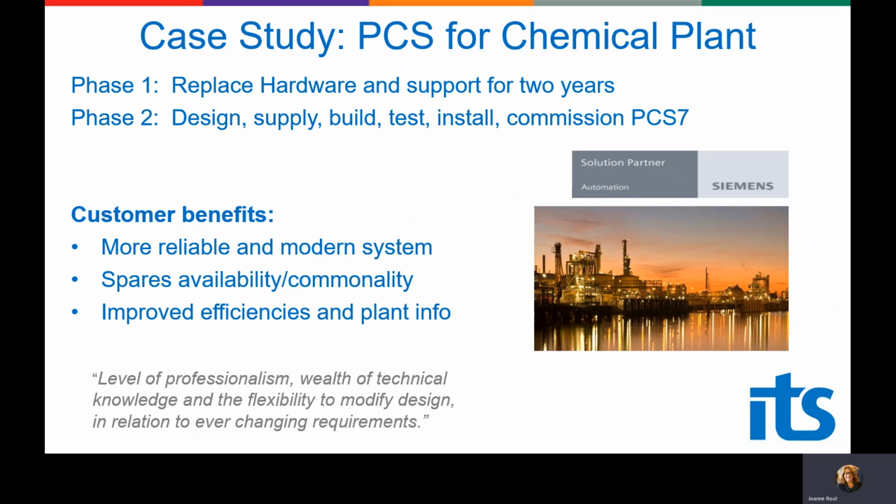I'll just give you a couple of seconds to read a testimonial that we received from that customer. We have a library of similar testimonials commenting on the technical expertise of the engineers that work for ITS and how they can be flexible and focused on what the customer's requirements are.